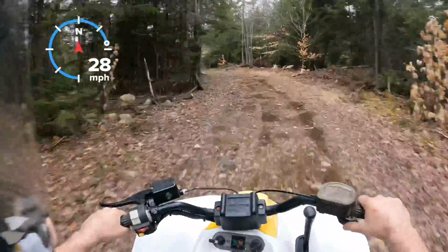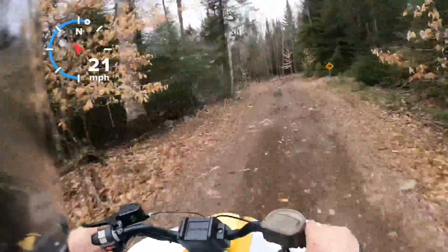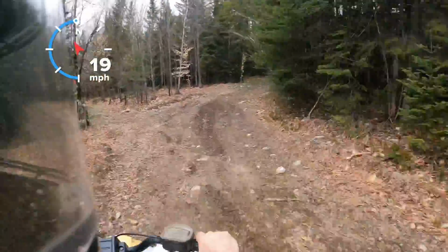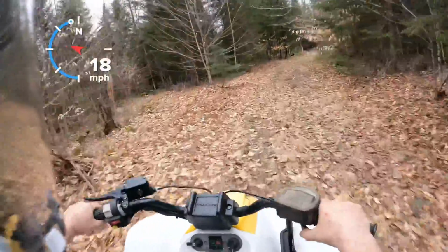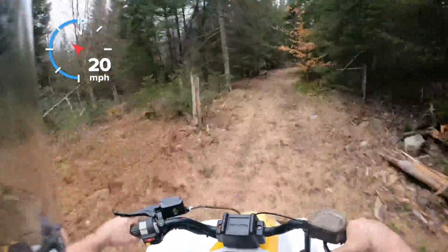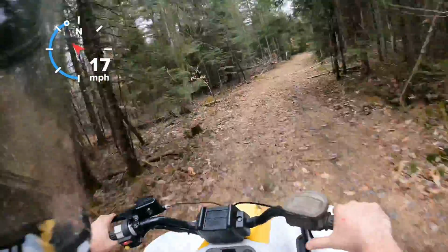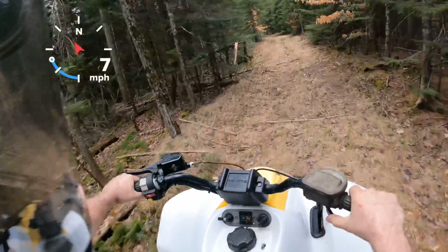Now, we're gonna run it down the rock pile down here and see how well she does. That usually requires low range and four-wheel drive to get through, and then sometimes I still get stuck, so we'll see how she does.